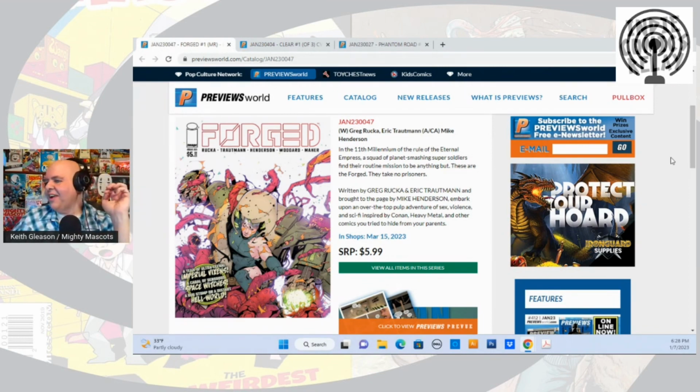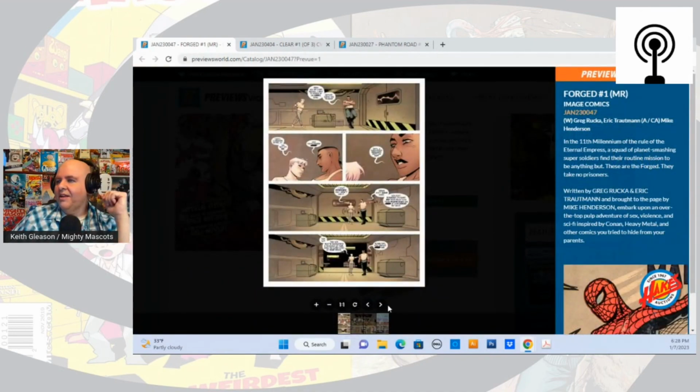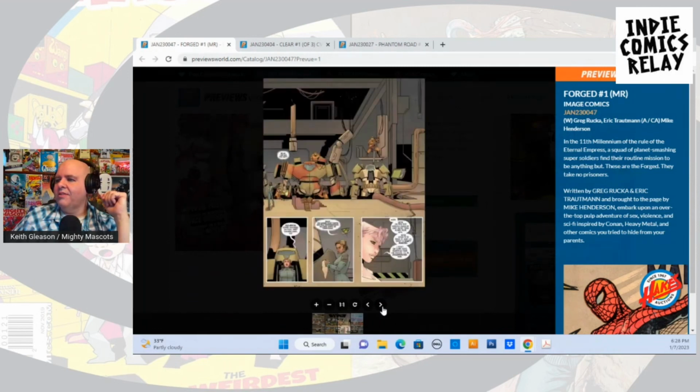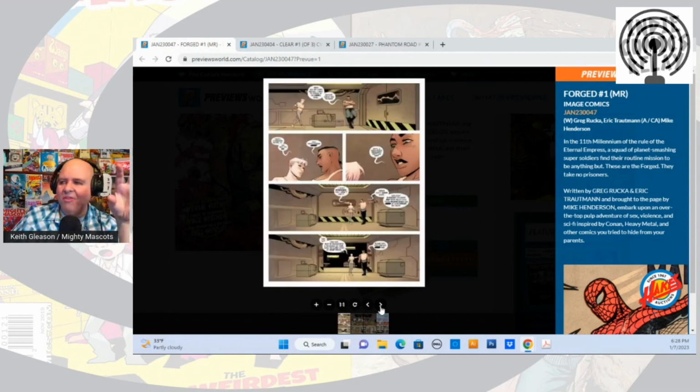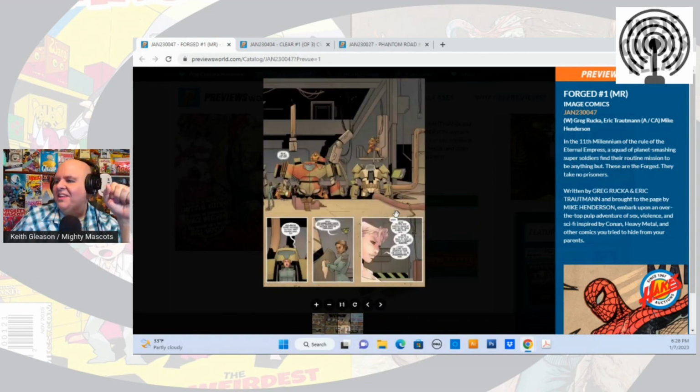So this looks cool. The image looks great. Oh, look, it has a preview here. So let's take a look at some of the artwork. Yeah, no, this looks great. It's got a lot of fun. Like I said, anything giant robots, mech, usually really fun to check out. So I definitely will give this one a look.